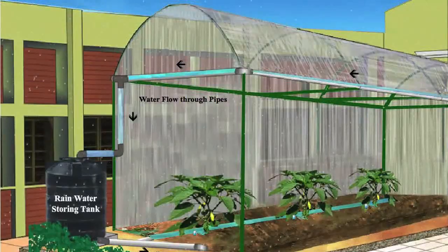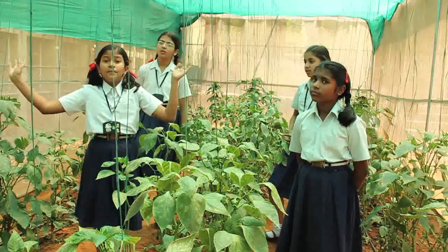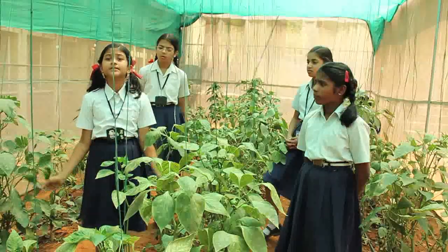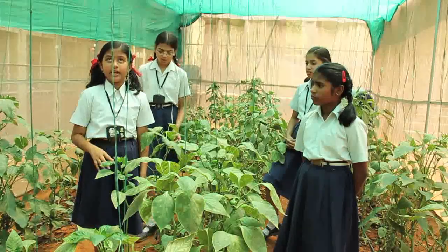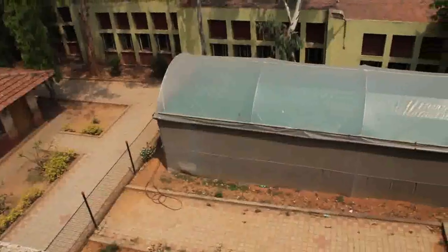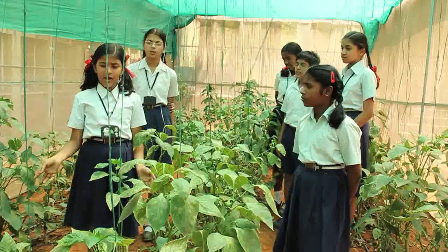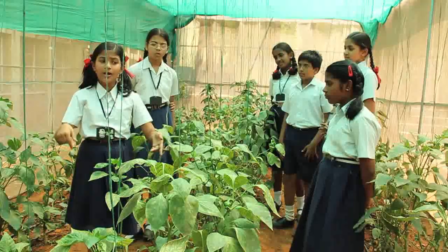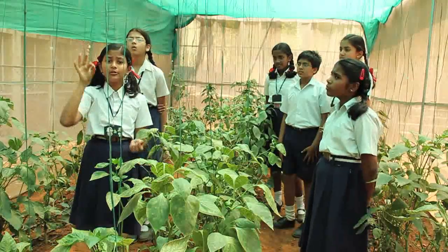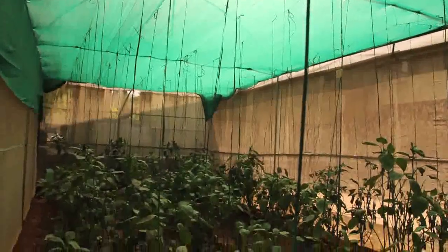How come we find no insects in this greenhouse? That is because of this insect net. It prevents insects from entering the greenhouse and damaging the crops. It even provides ventilation. The plastic cover on the top is a multi-layered plastic cover. It is called polyfilm. It allows the sunlight to come inside the greenhouse and won't allow the rain to come in and flood the greenhouse. This is known as the shade net. It is used for giving more shade or less shade to the plants.